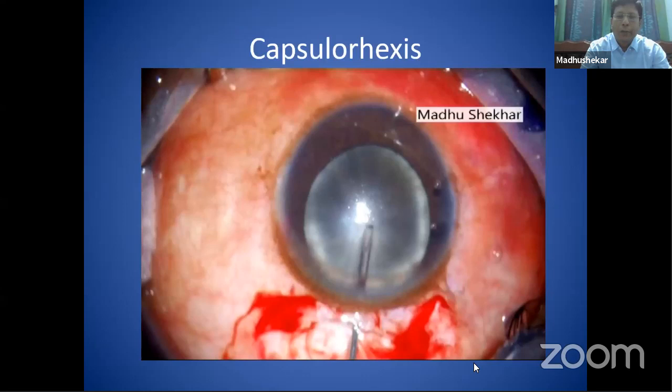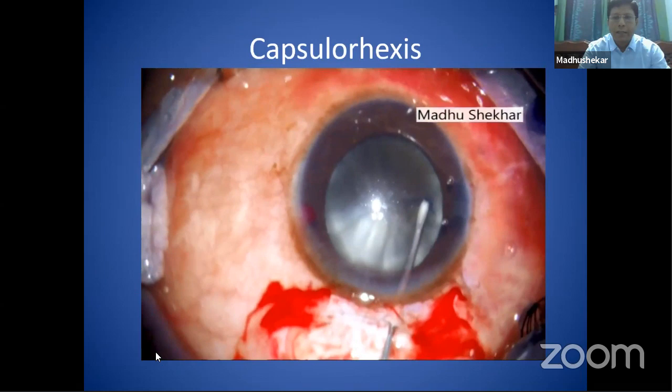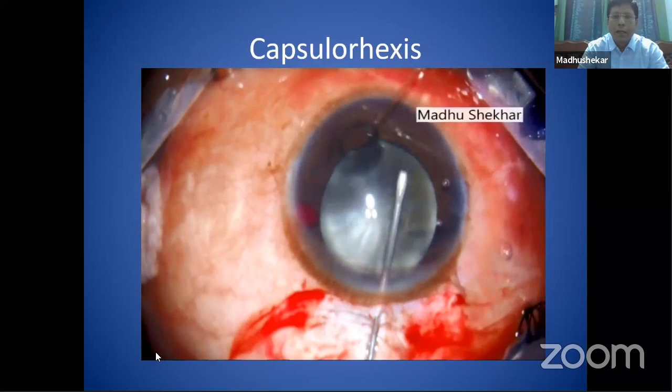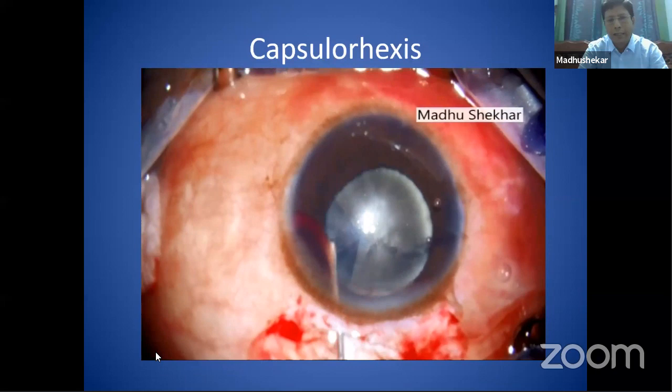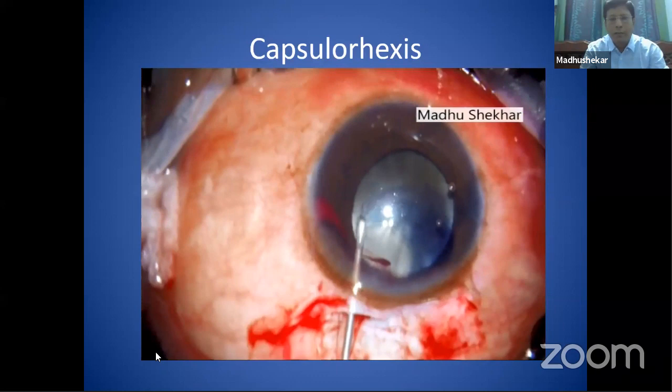I will go directly to the capsulorhexis, and the precautions we have to take during capsulorhexis. Sometimes you may miss a zonular dialysis during pre-op evaluation, and there is generalized weakness like in PXF or this type of hard brown cataract. In most cases, you will notice phacodonesis or iridophacodonesis during rhexis. Like in this case, you can notice that the whole bag is moving.